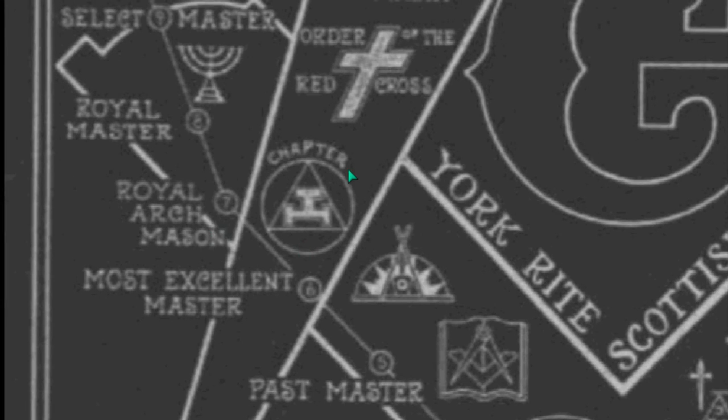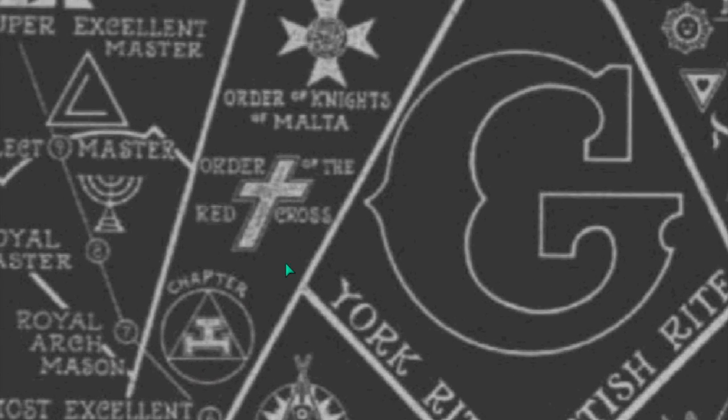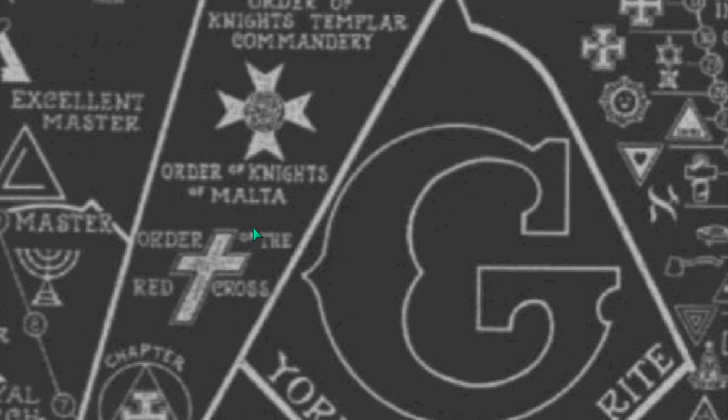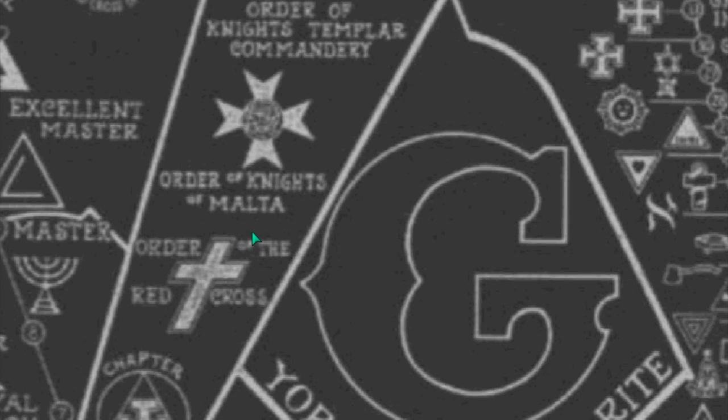You have the Royal Arch Mason, so you have the Royal Arch. Order of the Red Cross. Where do we get the Red Cross from? And you know what the Red Cross is, a very charitable organization. When I tell you about the Shriners, you understand that they have Shriner hospitals.